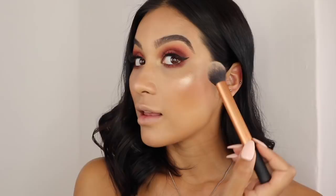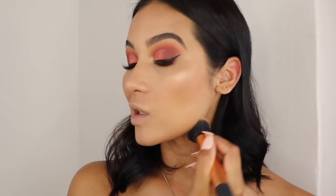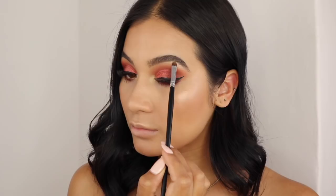This highlighter is so gorgeous. Okay, I'm just going to blend that out a little bit, because if I don't, I'm just going to look so crazy. Oh, that's so gorgeous. It goes on quite intense, but if you blend it out, it just softens so much, which is very nice. All right, I'm going to use the same highlighter and just highlight underneath my brow bone over here.